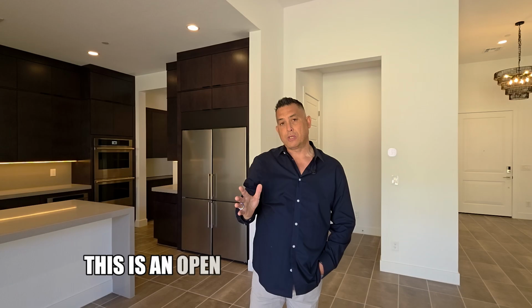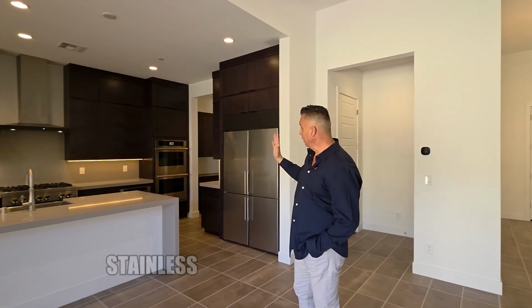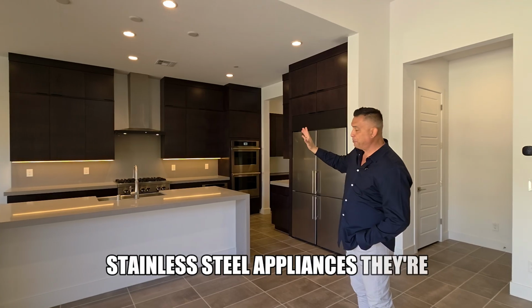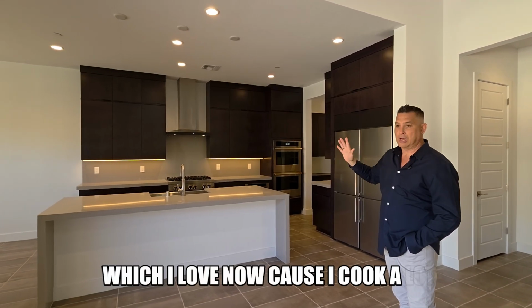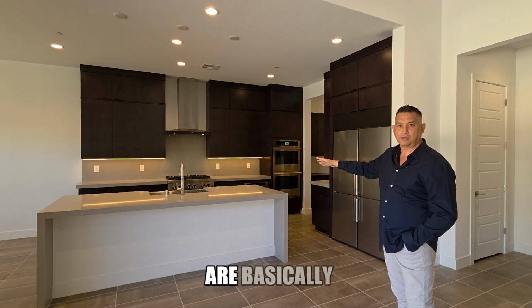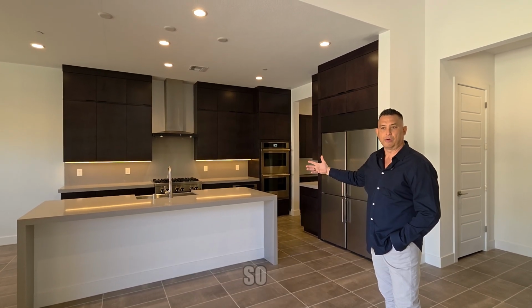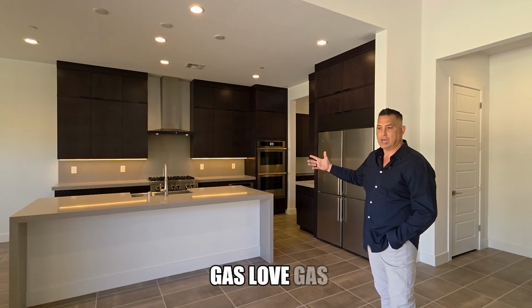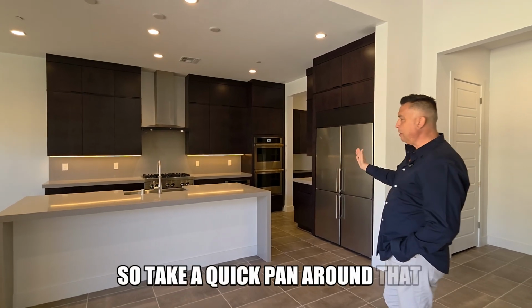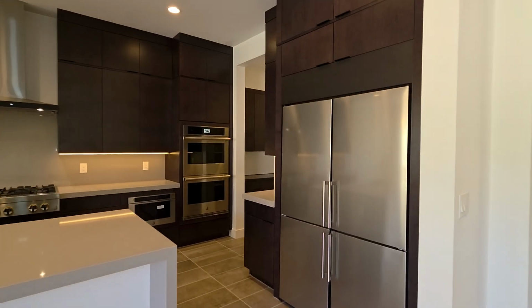This is an open concept. Everything you see is brand new. Stainless steel appliances. Which I love now because I cook a lot, the ranges and the stoves that you see are basically commercial grade versions for residential. So gas, love gas. So take a quick pan around of that and then take a look at the bedrooms.